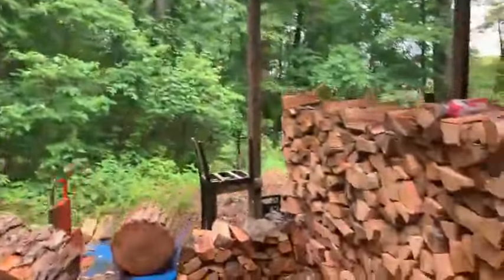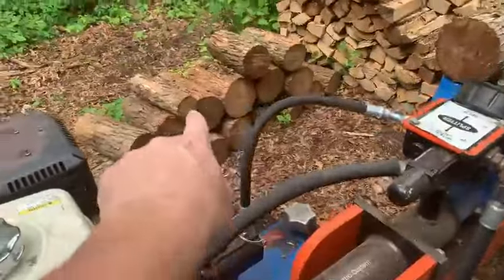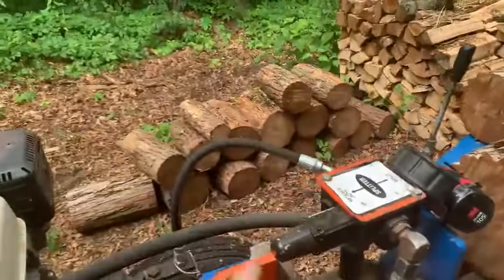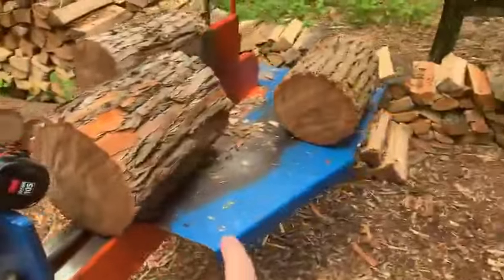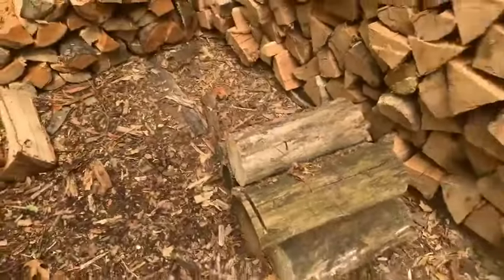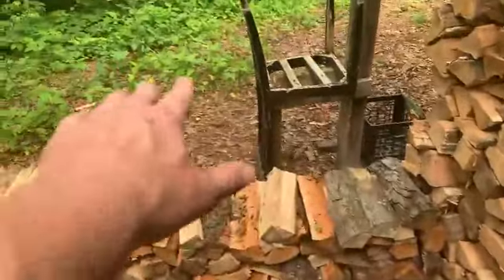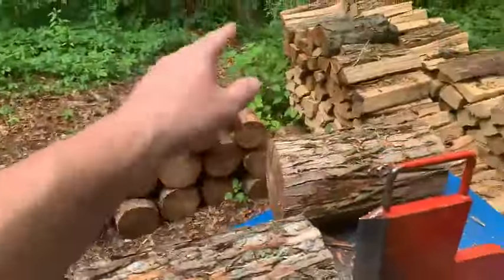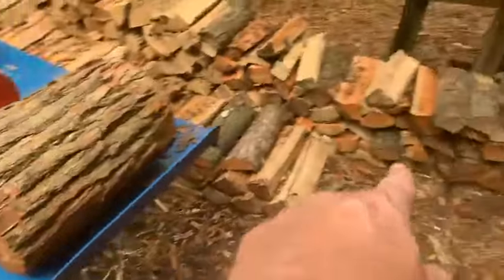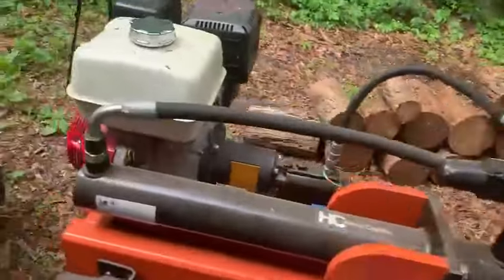I'm out here in my bundle assembly area where I'm about ready to split the last of my sassafras bundle grade rounds. I've got some stage on here, and then there looks like a piece of ash and some elm. I want to get it all stored right here, so I might be moving some more of those over here so I can stand right next to it and stack instead of having to walk around that way.